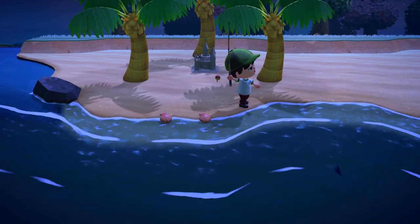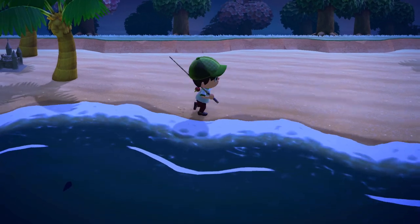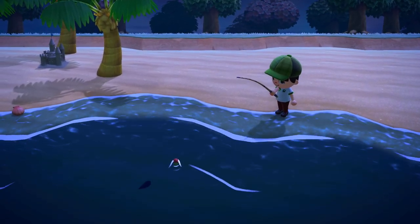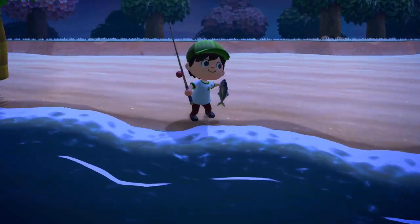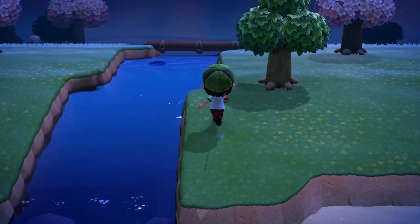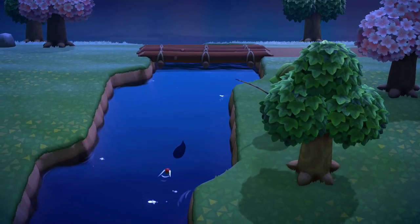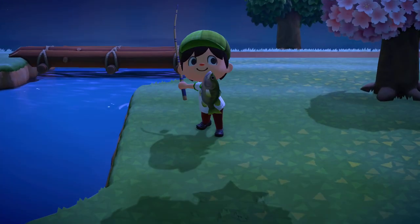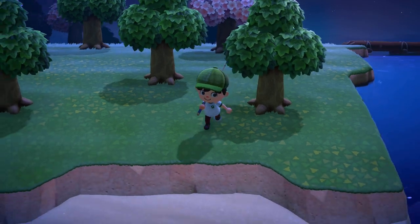Hey. What am I doing? Why is it being weird? There we go. I don't think there's anything I can get on the river unless it's on the cliffs. Like, this is just gonna be this. So I guess I'll have to collect a bunch of bait again.